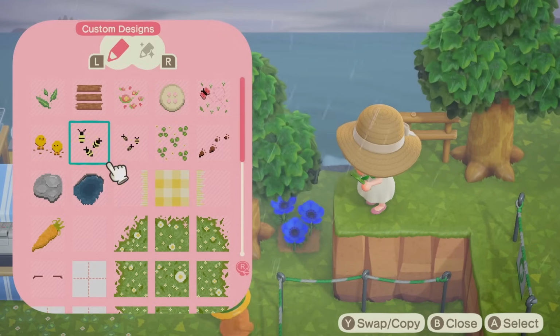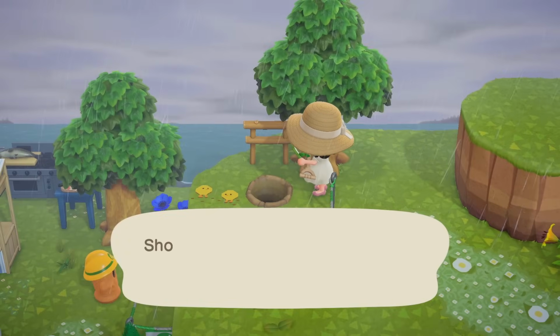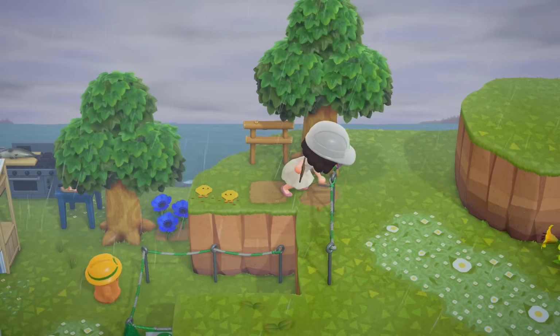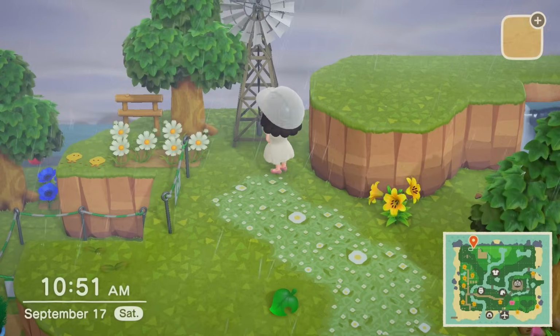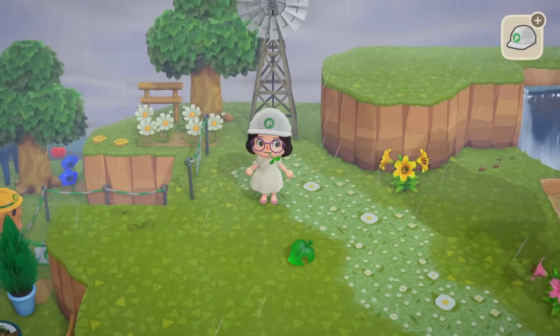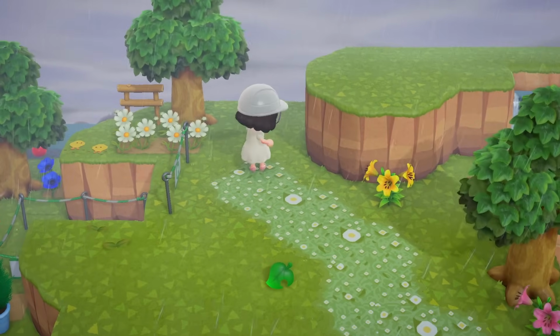Let's see, what's a good custom design? Let's do some little check-ins. And then I'm going to start up the island designer. I want to put some in-game path, you know me, just like this. And then just going to put 2 white cosmos on it. And then I'm doing our first windmill. I think this looks so good. Ugh, I wish these weren't so many Nook Miles, otherwise I would have them everywhere.